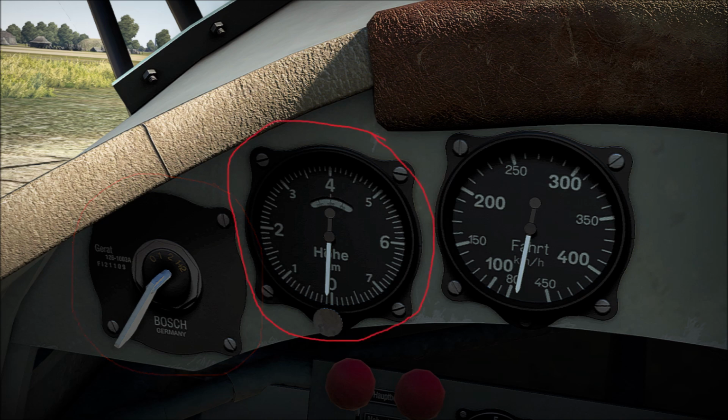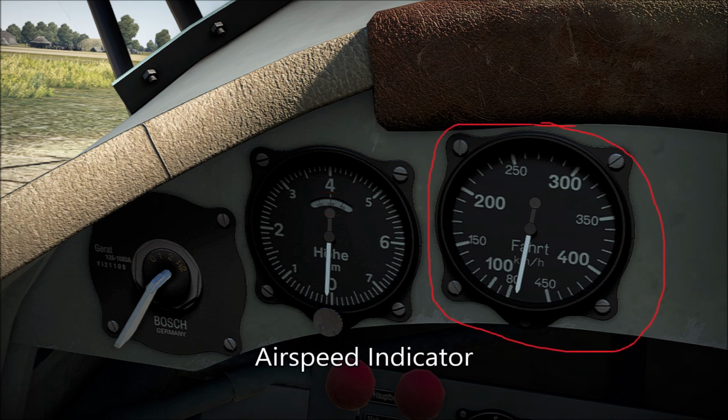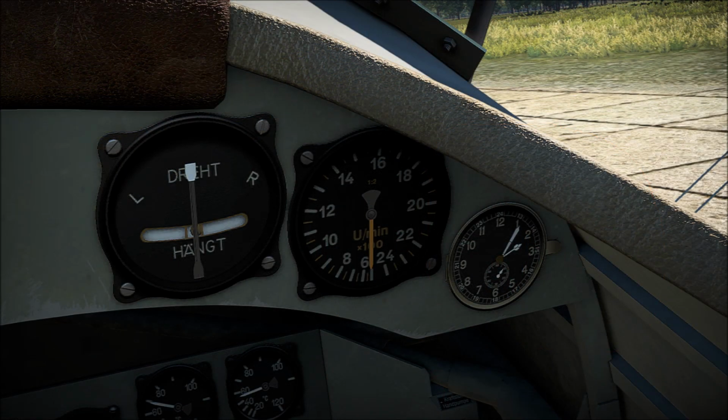To the right of the magneto selector switch is the altimeter, measured in kilometers. There is a little knob attached to the dial with which the pilot can adjust it in correspondence to changes in air pressure brought about by differing weather conditions. The little dial inside the altimeter dial is actually what displays the air pressure. To the right of the altimeter is the airspeed indicator, measured in kilometers per hour. To the right of that is the turn and slip indicator.